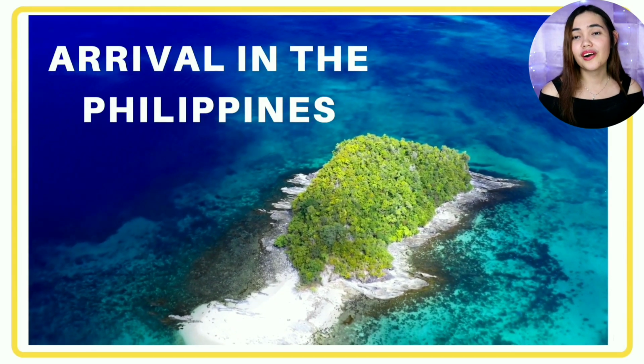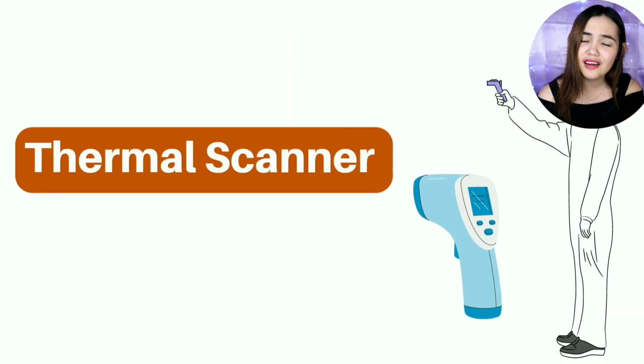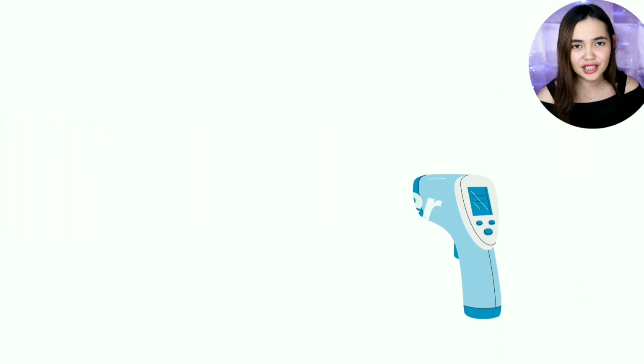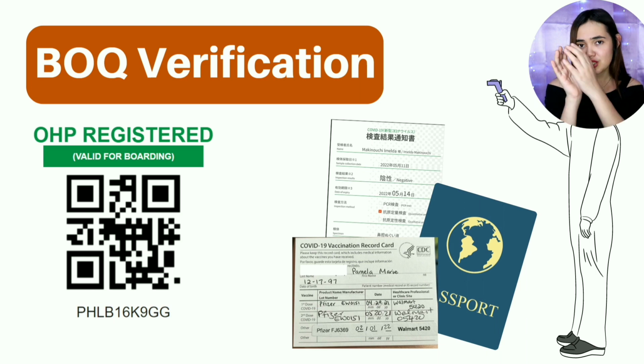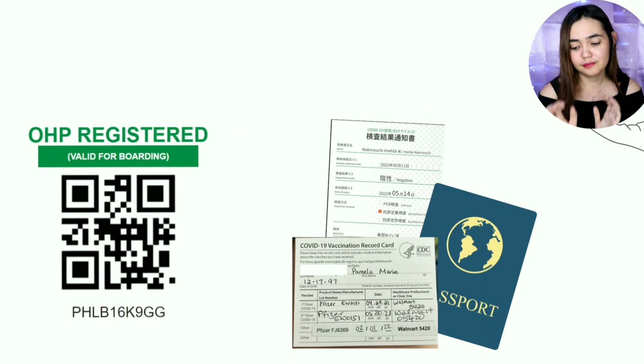Now, this is your arrival in the Philippines. Very quick, guys, very quick. Thermal scanner, this is just to check whether any of the travelers have symptoms for COVID or monkeypox. If they're found to have fever, for example, or rashes, they may be examined by the Bureau of Quarantine officer. Next, we have Bureau of Quarantine verification, in which they will scan your One Health Pass QR code.